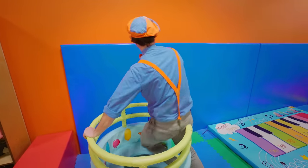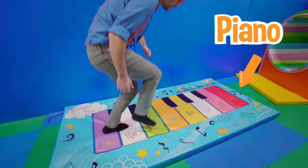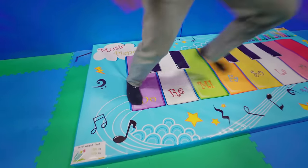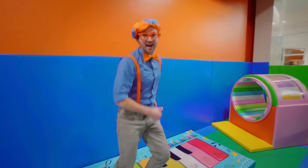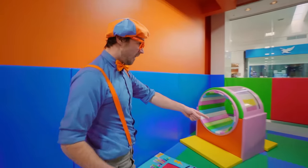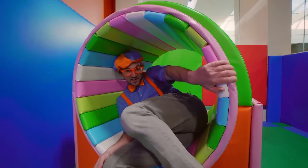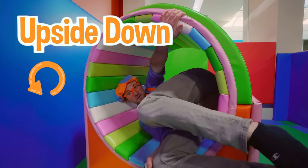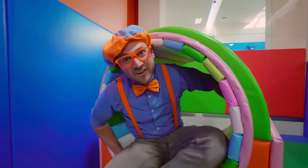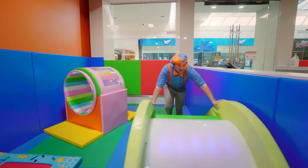Whoa! That was fun spinning around. Hey, a piano. Wasn't that awesome? Yeah. Whoa. Looks like we have a circle thing. That maybe if we sit in here, we can turn around and go upside down. Whoa. I just went upside down one time. Hey, a slide. All right, here we go.